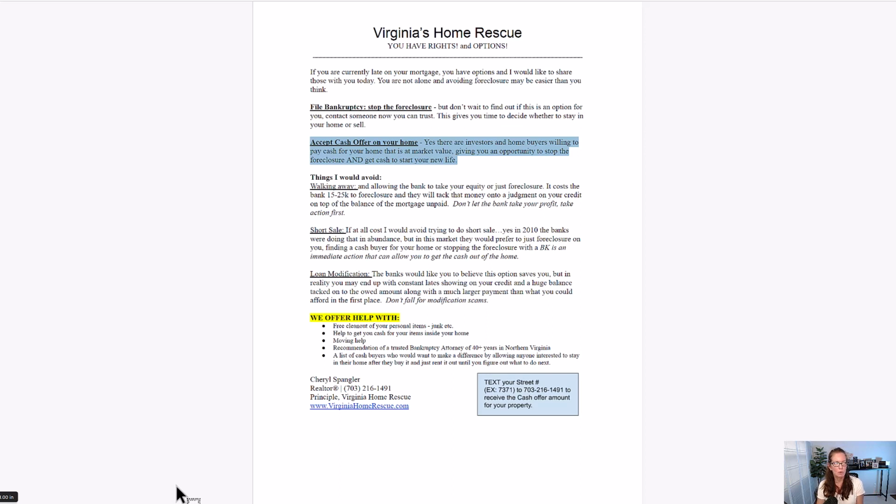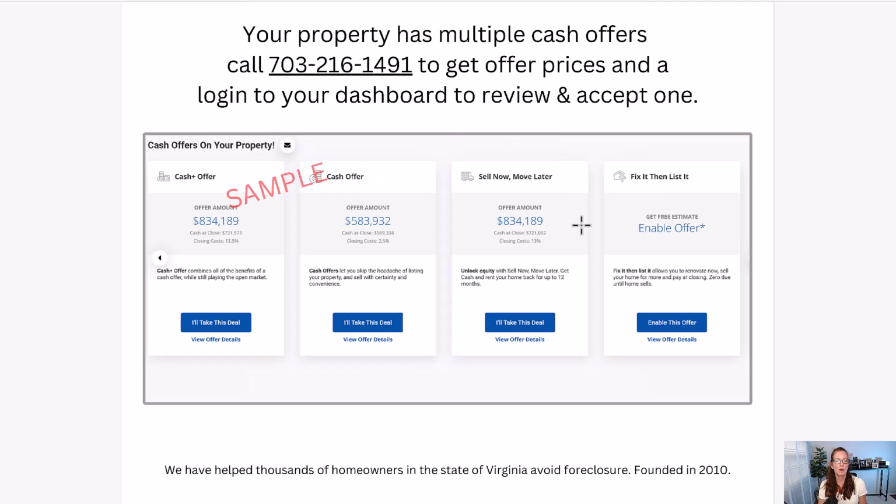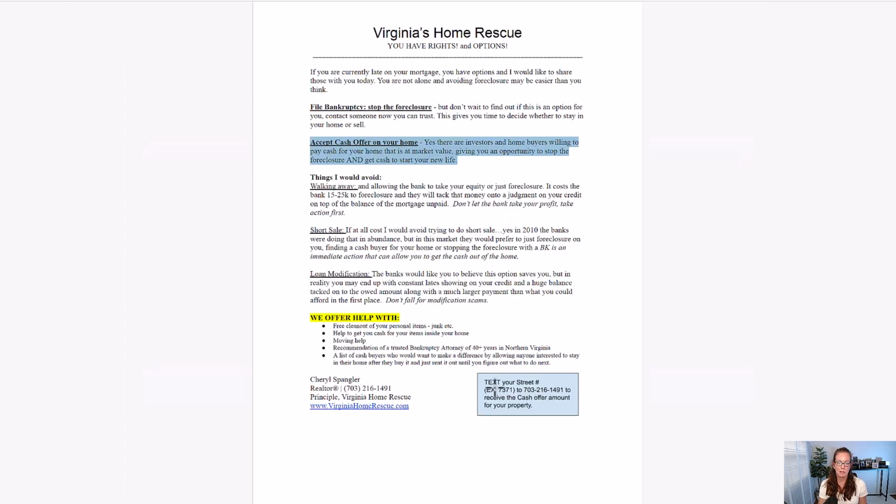Like if you have someone that is willing to pay cash, do you have some kind of proof that you could send them or something? Have you actually looked at the property to see what price you would offer them? I mean, you have to provide something, and that's kind of what we've done here. We say, here's your options, and by the way, here are actual offers based on your property. Now, I stopped doing all the individual printouts because it took too long, as we send hundreds and hundreds of letters. So I just did this sample one that I send with every single property. And then if they do text me, I can pull up their actual offer that I have for them.